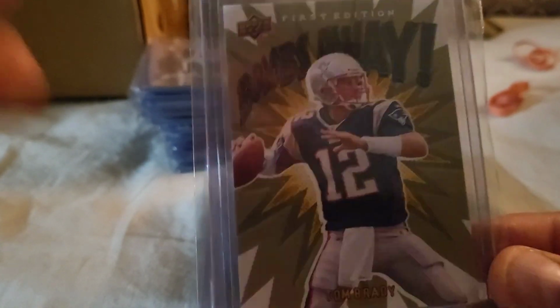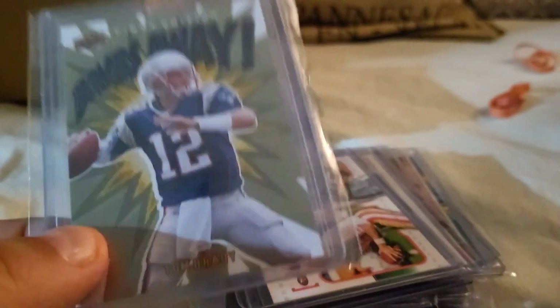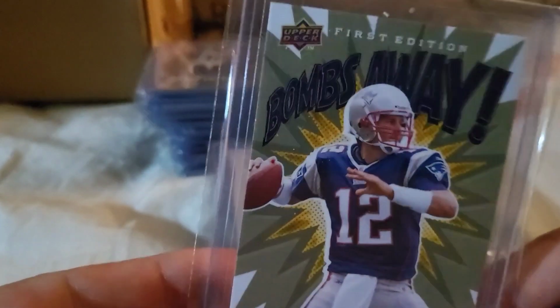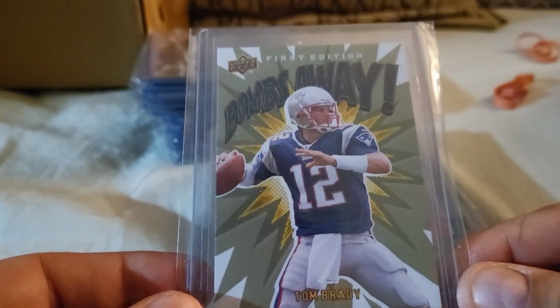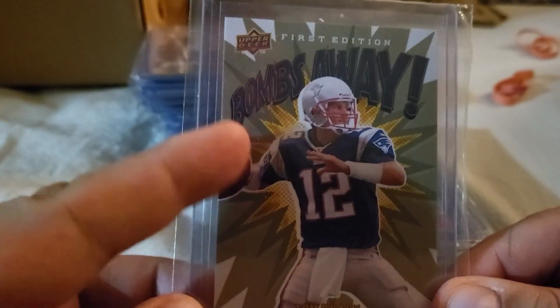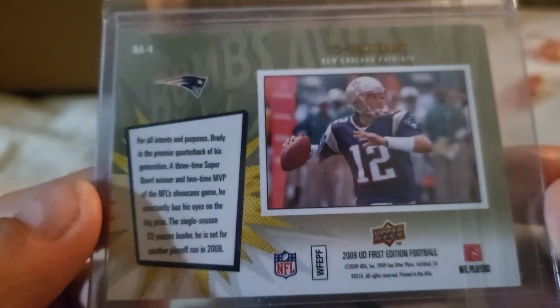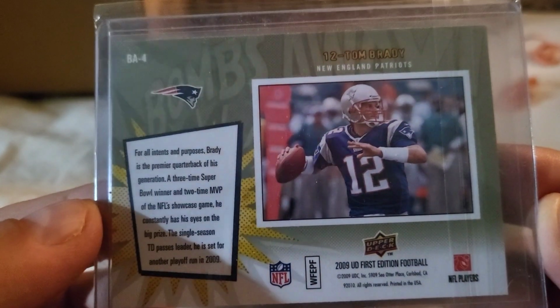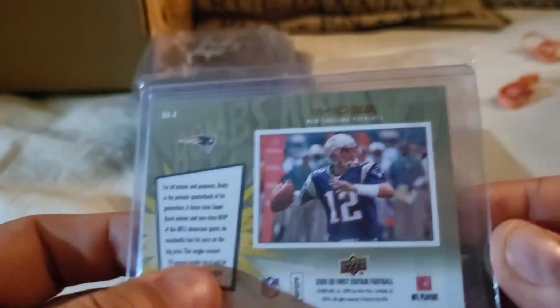I don't know that I've seen it sold before, but it looks like the kind of thing that's the fad now with these kabooms and downtowns and marvels and all this comic book style cards. And I think this one is really nice looking. It's Upper Deck first edition, which is great. So this is from 2009, Upper Deck first edition. It's got the bombs away on the back, the little explosion logo here.